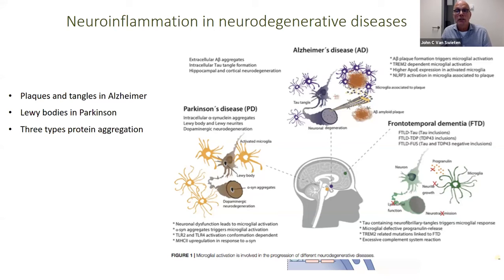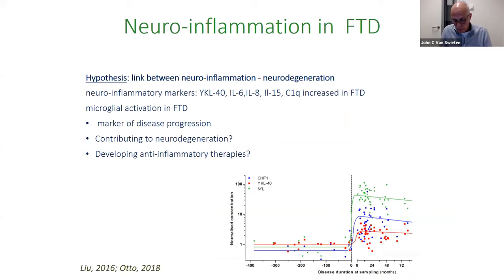And finally, as I will show you in the next slide, you see a number of neuroinflammatory markers that are increased in FTD compared to controls, but there is quite more overlap than in neurofilament. So it's not 100%. But there is something going on in FTLD and also in Alzheimer. That can be YKL40, an astrocyte marker, interleukins, and also complement factors. The complement factors point to a microglia activation. The question now is: is neuroinflammation just an epiphenomenon, or is it contributing to the neurodegeneration? And if so, is it worthwhile to develop anti-inflammatory therapies?